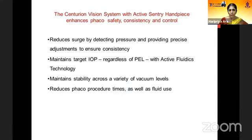In conclusion, the Centurion machine with the Active Sentry handpiece enhances phaco safety, consistency, and control. It does this by reducing surge, detecting pressure and providing precise adjustments to ensure consistency. It also helps to maintain the target IOP regardless of the PEL, because this is automatically set by the machine. You can work with different kinds of cataracts. For example, if you want to work on a lens subluxation with very low vacuum, this is a good technology to use. Also for very hard cataracts where you need very high vacuum, this works well as well.